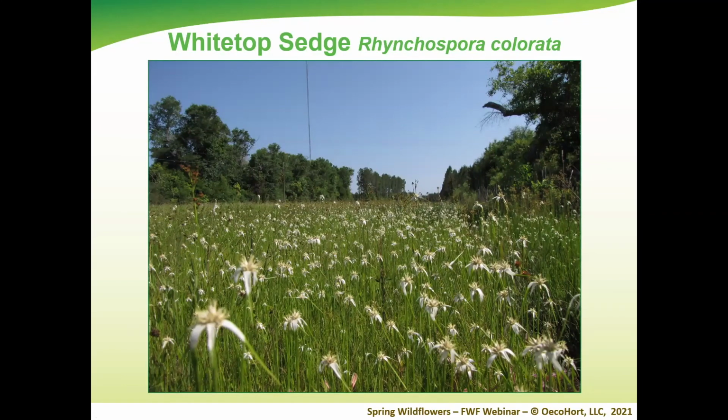And if you're lucky enough, you get to see a whole lot of them. This was a stunning display of the whitetop sedge at Dixie County, on a rural roadside in May. There is another species that looks a lot like this, Rhynchospora latifolia, but its bracts are much larger than this, and it tends to flower later in the year. So if you see it in the spring, it's most likely this particular species. If you see it mid to late summer or even early fall, it's probably the other species, especially if it has very large bracts, which are easily twice the size of this, but very showy, especially in mass.